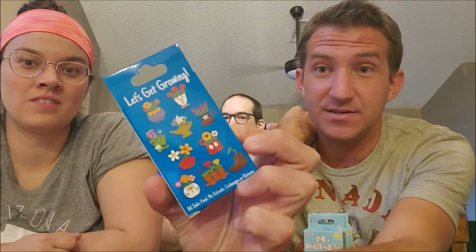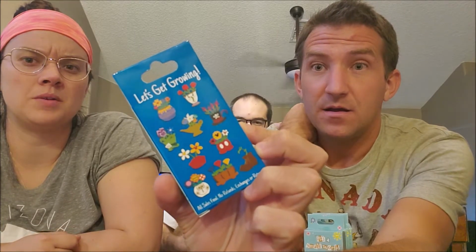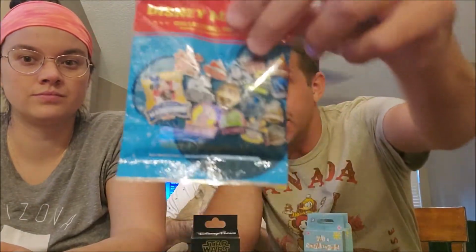Anthony and Emily got a potted plant series. You saw Anthony open. Which one did you get, Anthony? I got the Mad Hatter one. Anthony got the Mad Hatter already, so he doesn't want that one. I need Small World. And then we got a mystery bag of the Disney World mascots. They come in five in a bag. We'll show you each one of those.